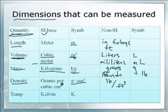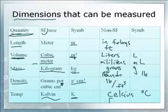And temperature is a weird one. It's something called the Kelvin system. We're going to talk some more about that. You've probably heard of Celsius, and that's degrees C, or you might have heard Fahrenheit, and that's degrees F. Now notice there's no degree sign in front of the K for Kelvin. It's not just degrees Kelvin, it's just Kelvin.